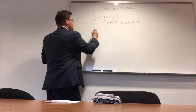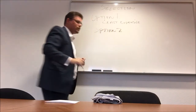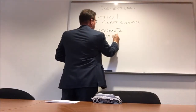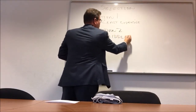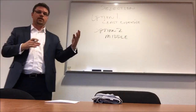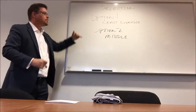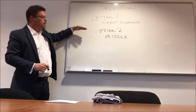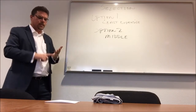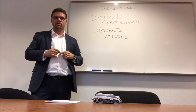Option two, believe it or not, is going to be somewhere in the middle. It has a few more features, some more bells and whistles. Maybe we do get a sunroof, whatever the case may be. But again, we're building that value between option one and option two. So when we go with the next step up, you're going to get this feature and this feature and this feature. Let me show you some of the things that you're going to get there.